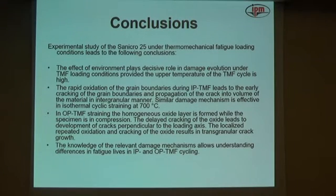That brings us to the end of the final section, and now I'll summarize some main points. The experimental study of Sanicro 25 under thermomechanical fatigue loading conditions leads to the following conclusions. The effect of environment plays a decisive role in damage evolution under thermomechanical loading conditions. Intensive oxidation of grain boundaries during in-phase loading leads to early cracking of the grain boundaries and propagation of the cracks into the volume of the material in an intergranular manner. A similar mechanism was also found for isothermal straining at 700 centigrade.